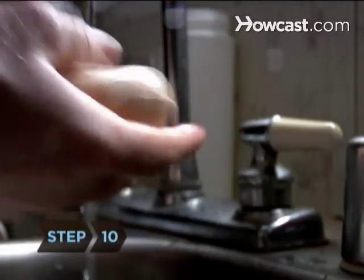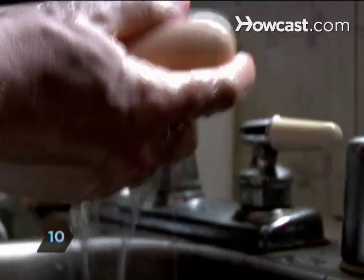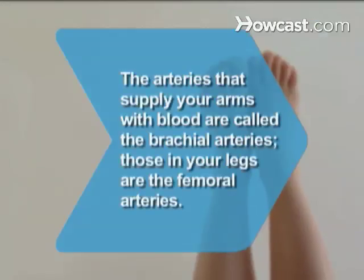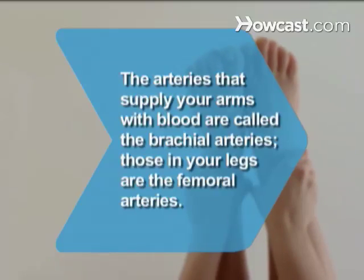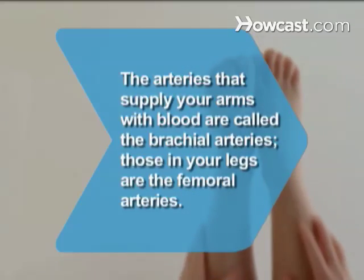Step 10. Wash your hands thoroughly with soap and water once you're done tending to the bleeding. Did you know the arteries that supply your arms with blood are called the brachial arteries? Those in your leg are called the femoral arteries.